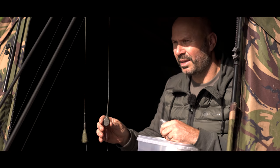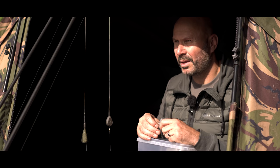And I can leave that out there for a few hours, and then probably about 4 or 5 o'clock I'll redo the left hand rod on a new area. But there's definitely fish down this end of the lake.